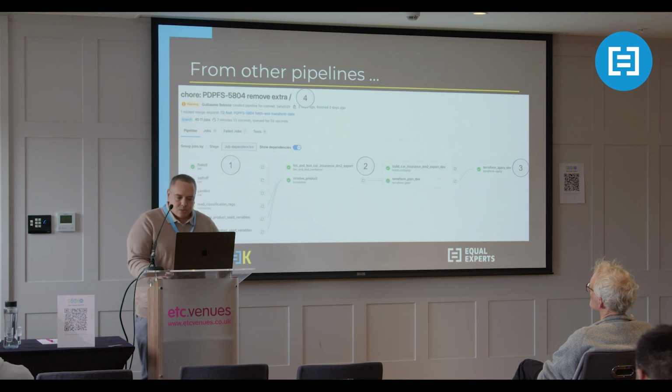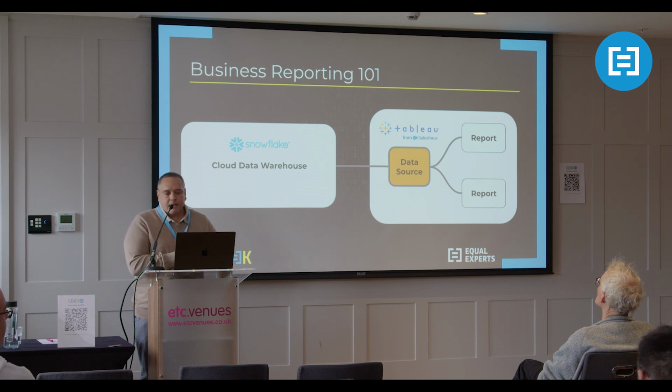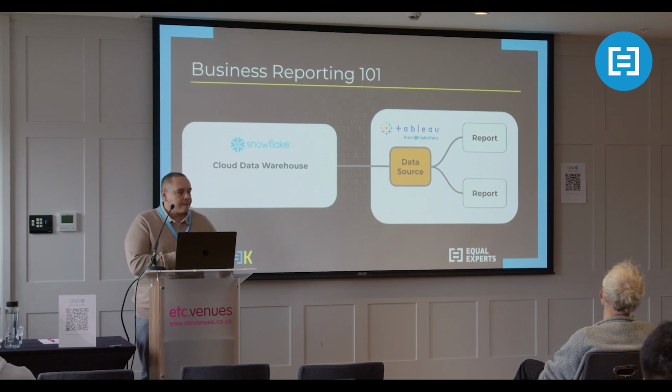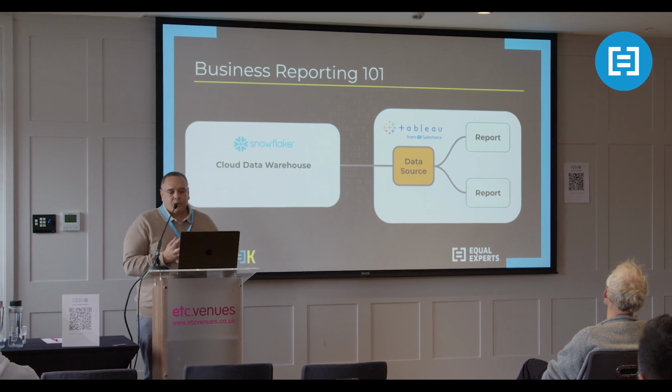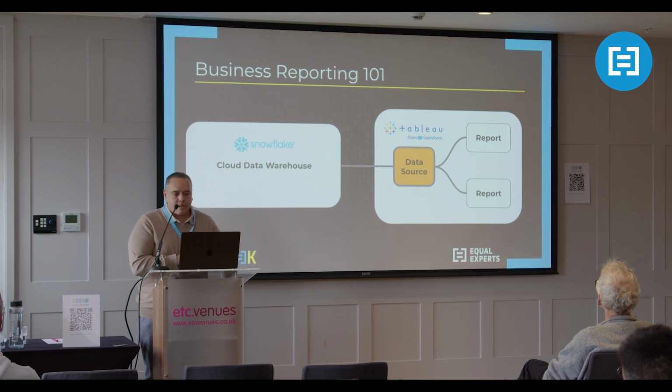So let's zoom out a little bit, and we're going to talk about reporting at a very high level. Our client uses Snowflake, which is a cloud data warehouse. It's like a big warehouse that contains the data, and they build reports using Tableau. At a very high level, a report looks at something called a data source, which is basically an abstraction for the data that resides in the warehouse.